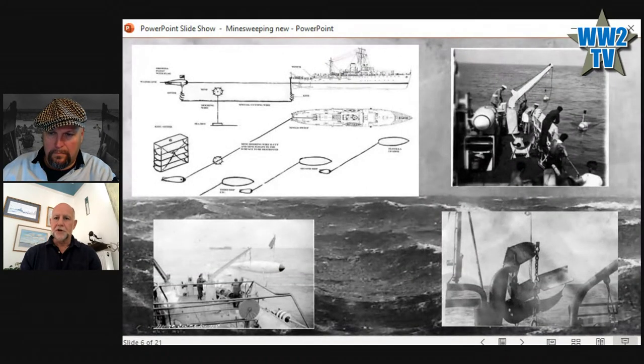Other options were you could put a wire between two vessels and just do what's called a team sweep. Bit dangerous. Both vessels are in unswept water. So at this stage of the war, we really weren't doing that.